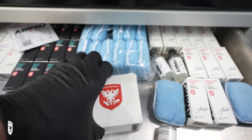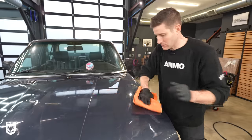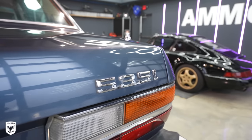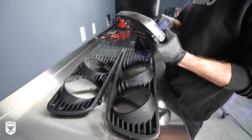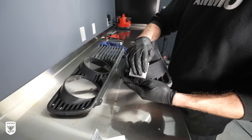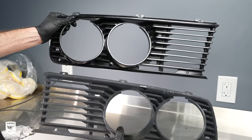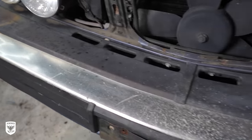With the paint now looking amazing, I protected it and added some depth and shine to the deep blue color with AMMO Blush ceramic infused carnauba wax. Afterwards, I disassembled the front black plastic grills to clean them up a little bit before I restored them with Frame Pro Trim Restore. Allowed everything to dry. While I was doing that, I restored the destroyed trim everywhere on the car itself, and it made a huge difference.